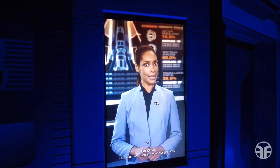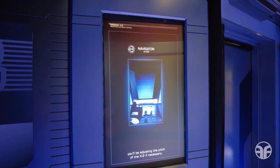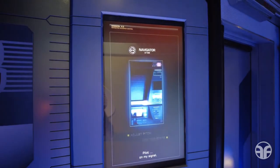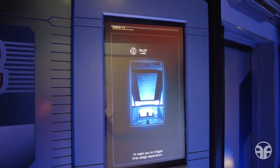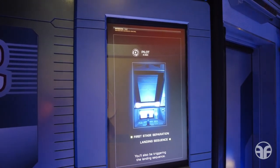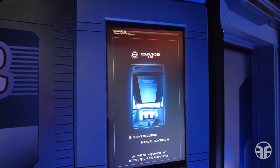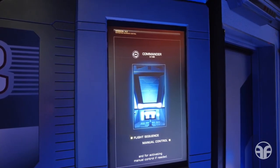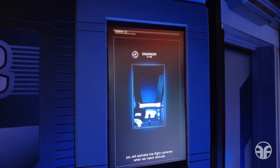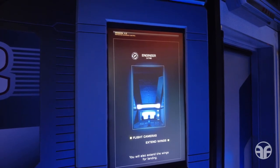Here are your assignments. Navigator, you'll be adjusting the pitch of the X-2 if necessary, and firing thrusters for your descent. Pilot, on my signal, I'll need you to trigger first stage separation. You'll also be triggering the landing sequence. Commander, you will be responsible for activating the flight sequence and for activating manual control, if needed. Engineer, you will activate the flight cameras when we reach altitude. You will also extend the wings for landing.